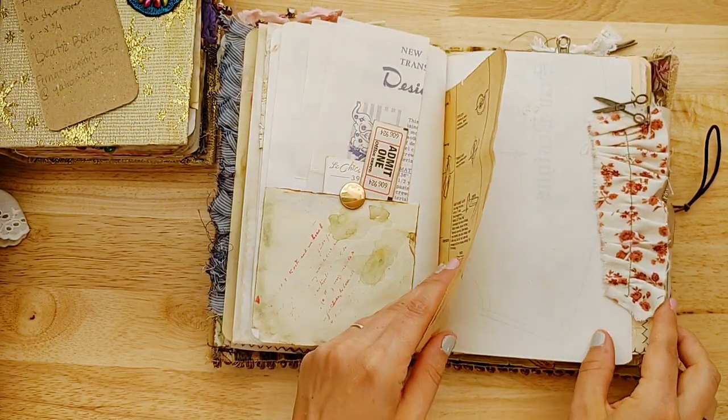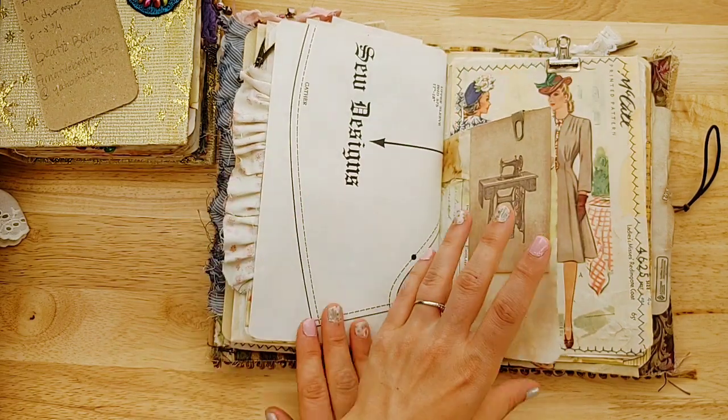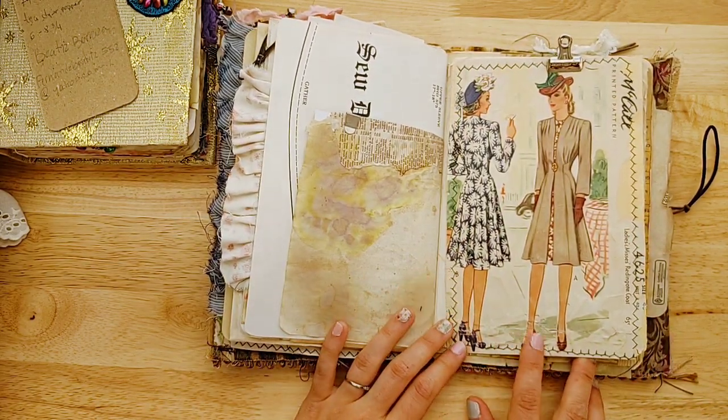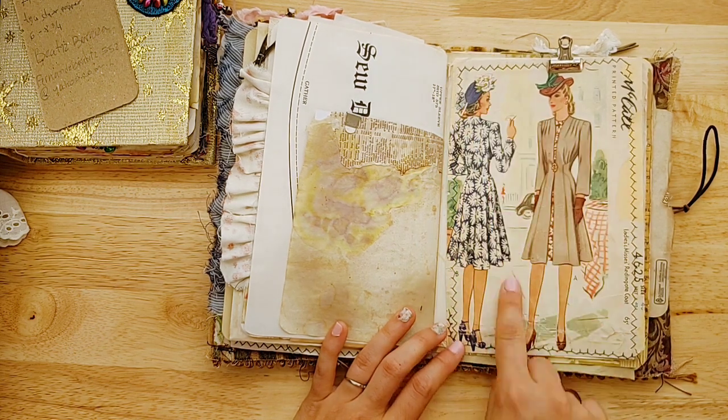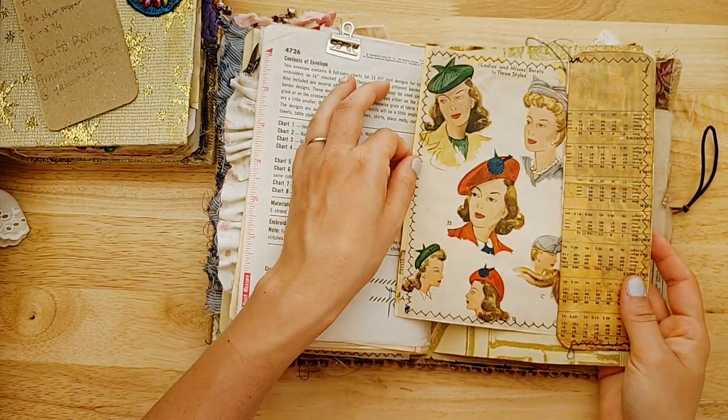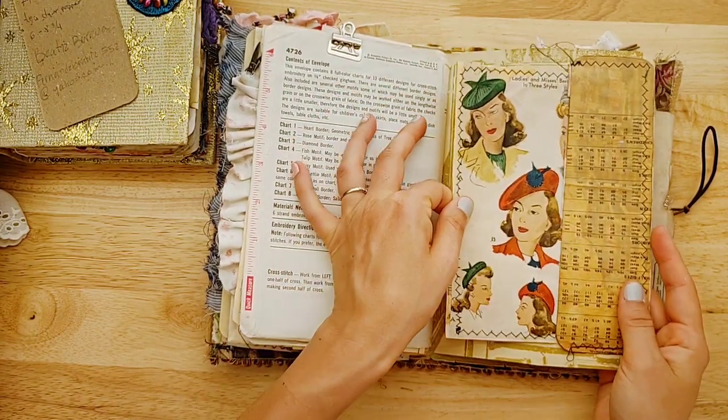Get the little scissors. This is so pretty. These are actual pattern fronts. I mean, these aren't prints. You can see all of the wear to them. That is so cool that these are actual ones. They're not just prints.